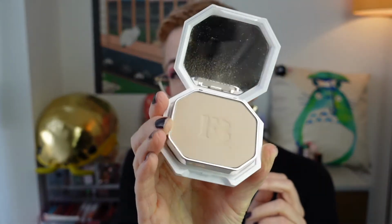And speaking of which, is the Fenty Pro Filt'r Soft Matte Powder Foundation. I bought the color 150, which was this one here. It's fine, but for me, it's not much better than a setting powder. It's gonna give a really similar result.